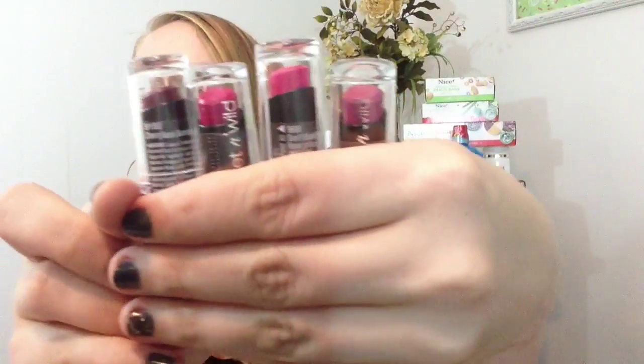So I got Mauve Out of Here. I got Don't Blink Pink, really bright for summer. I got Cherry Picking. And I got, what is the last one? Cherry Bomb, which is a really dark color. So you can see the colors there. I love these things. $1.99 is a good price anyway, but 49 cents, that's even better.